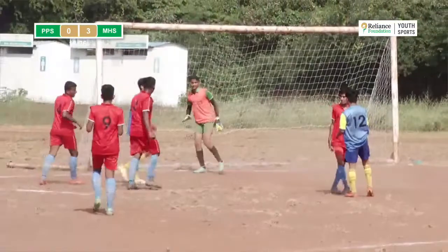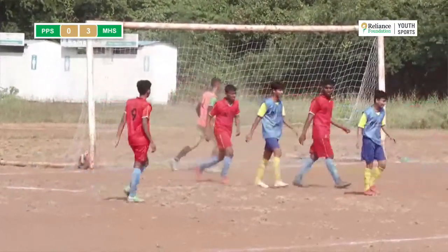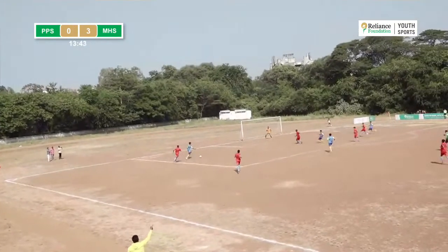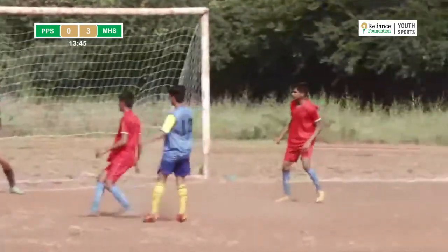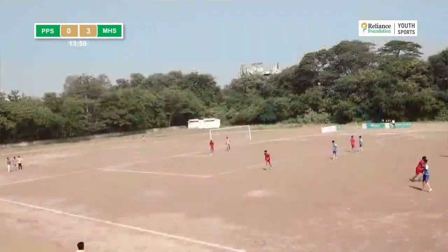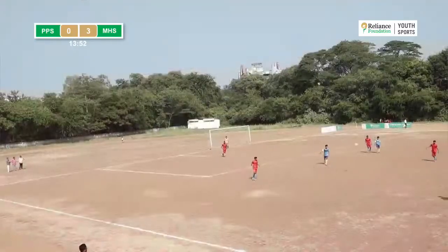No, he goes for the pass, and nothing happens. It was a good attempt by Aditya. He could have taken the shot for himself, but I thought he wanted to be a team player, finding the opportunity, finding the space. But number 12, Shravan couldn't do anything and couldn't get the second goal in this game.